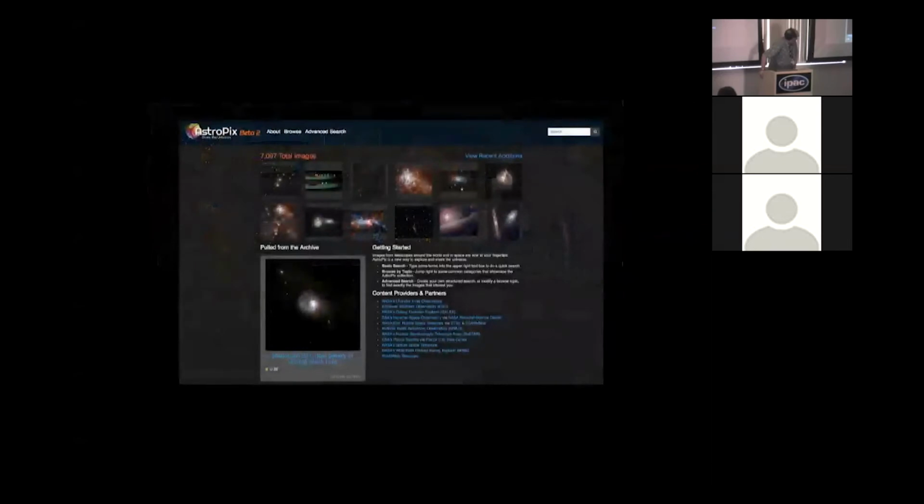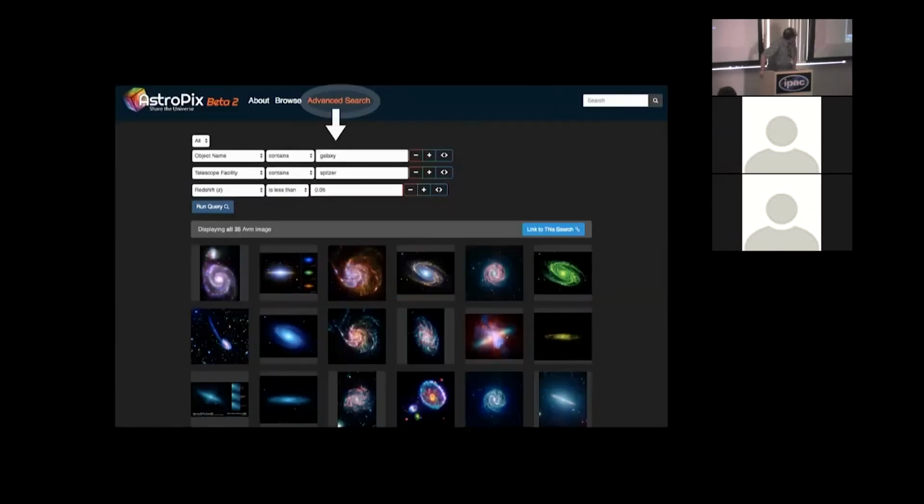Through accessing these images, there are a number of ways you can do it. One is there's a search capability, and you can see there's an advanced search where you can search on a number of things, including object name, telescope facility, distance, various other categories. Or you can do, of course, just a free-form search as well. So there's a way to find your way through these 7,000 plus images.